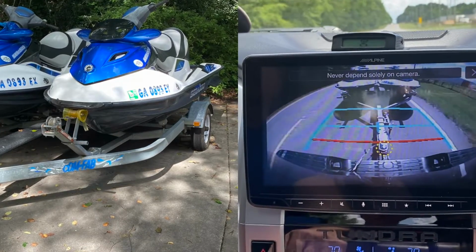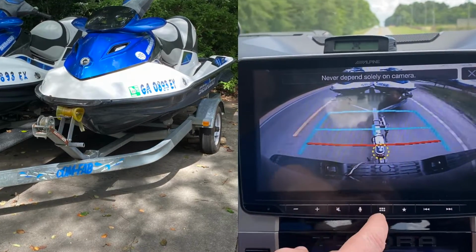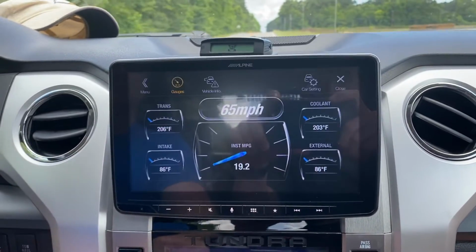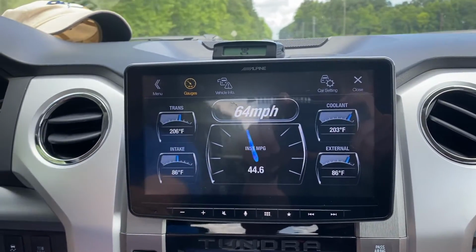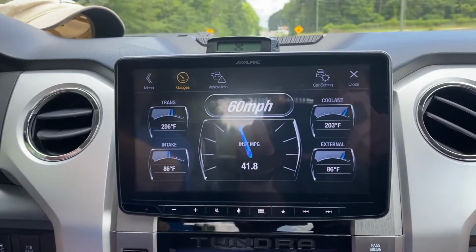And as you want to see here what we are towing, I'll go ahead and switch that over. We can see now that what we are towing are two Sea-Doos, and we're about to come up to a stop sign here. So we're going to go ahead and sign off of this, but if you are towing with your Tundra, I definitely recommend that you get the trans cooler.